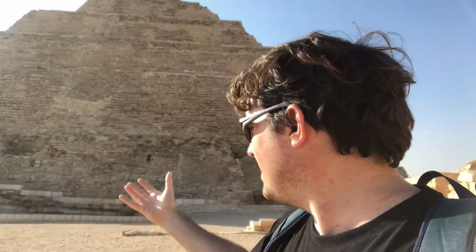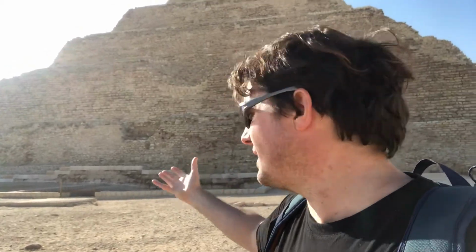So here I am showing you Djoser's Pyramid again from this side. I think it's the south side if I've got that right. And there is a door, but I think it's locked and people are seldom allowed in there. There's that wooden barrier to indicate don't go down those steps.